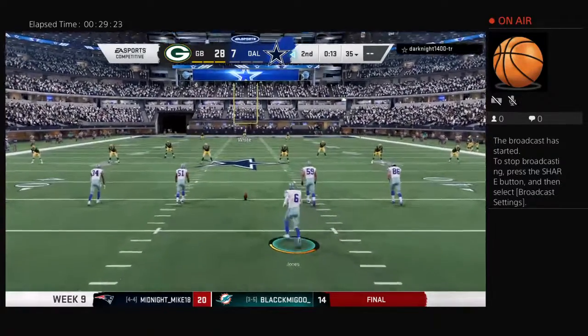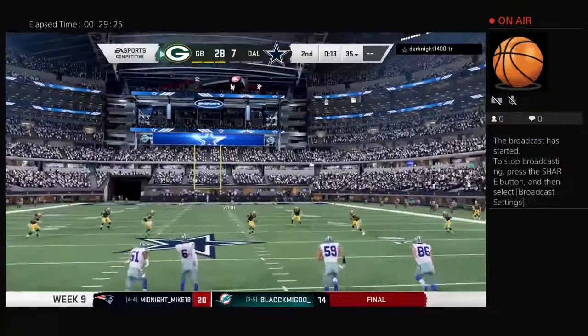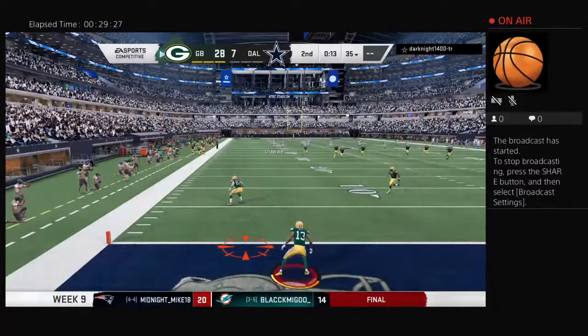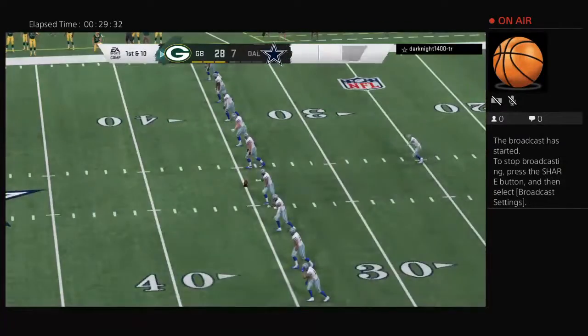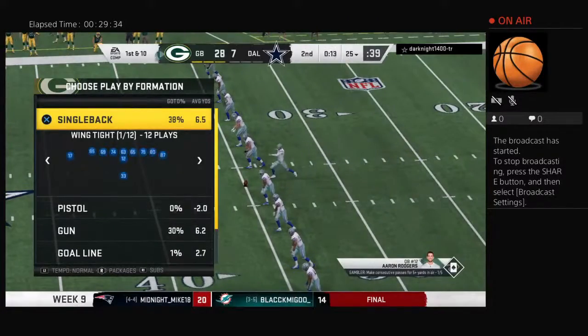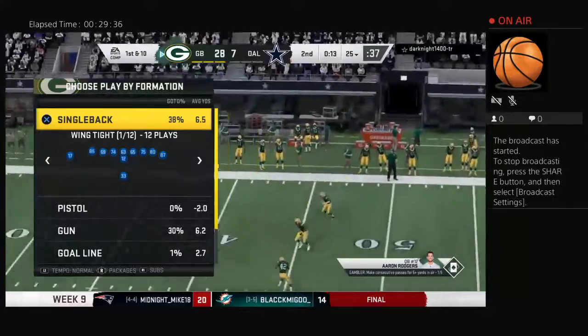Set now to kick this one away, and off it goes. Here we go, here we go, here we go. 25-yard line.